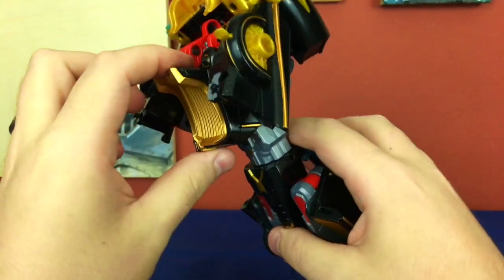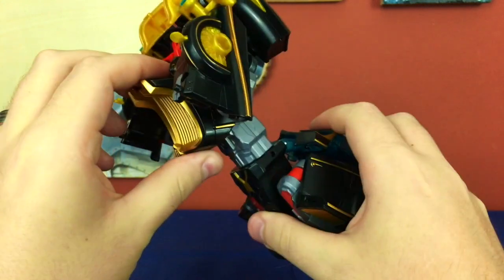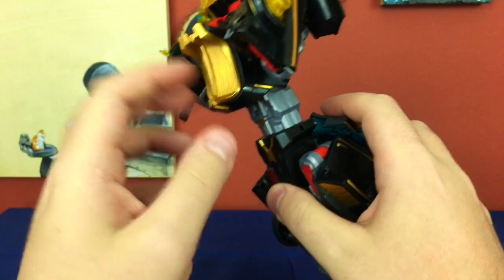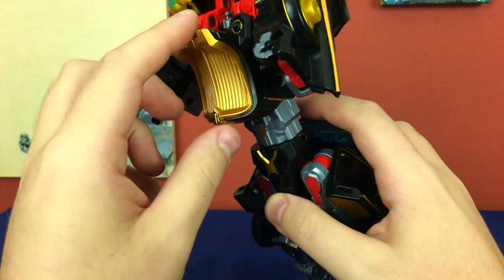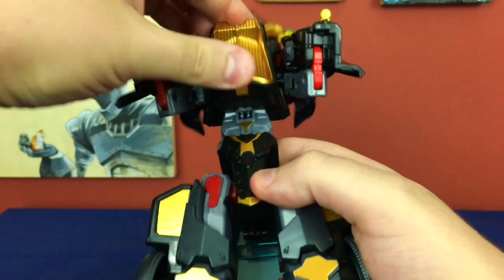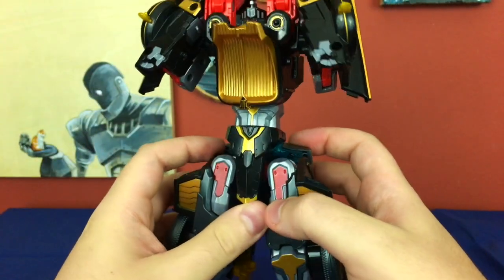This bit is meant to sit like this in car mode, but it kind of settles in place, not locks, halfway between car mode and the big robot mode for the small robot mode. So you just want to bring it down more, and there's this little clip here that this will clip into. So bring that down and clip that in, and now he's got his proper torso.